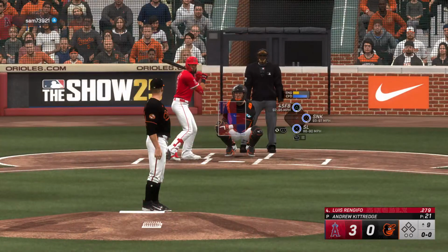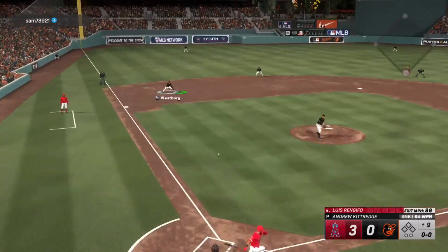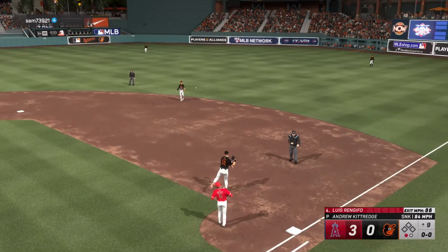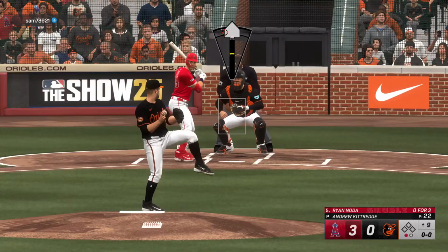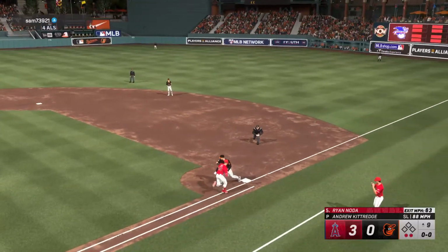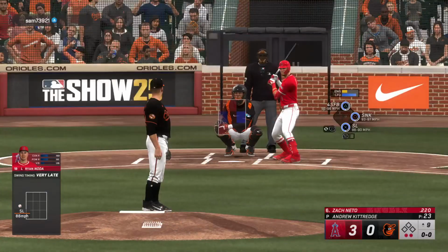And welcome back to the ballpark. Now it's the DH, Luis Rengifo. On the ground to third. Tosses to first. Now 1 gone in the 9th. And now Ryan Noda. 3 groundouts already. He's 0 for 3. The other way, Westburg. Throws to first in time. 2 up, 2 down. 2 down, base is empty.